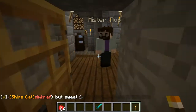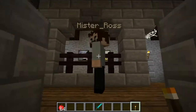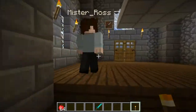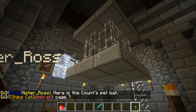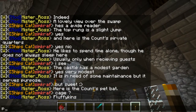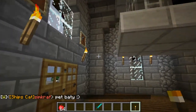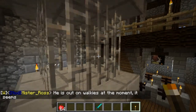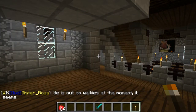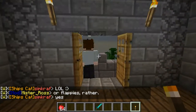The doors. Okay. I wonder if the Count only comes out at night. Oh, look. It's a cage. Oh, pet bat. Betty. Did he get up there? He's out on walkies at the moment, it seems. Laughing out loud. Oh dear. Yes. Flappies. He's called Flappies, not Betty.